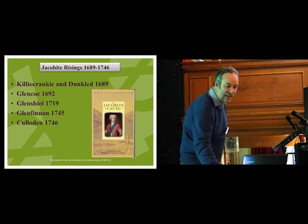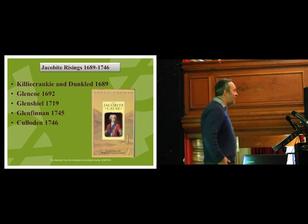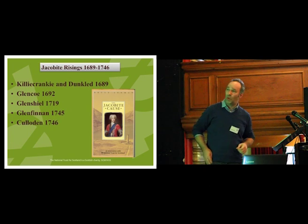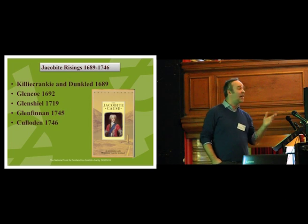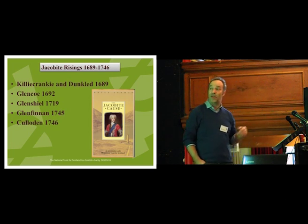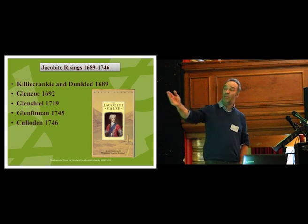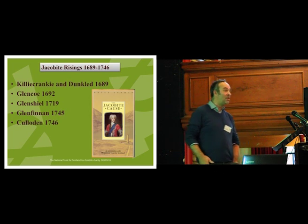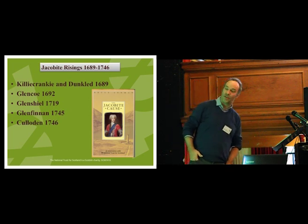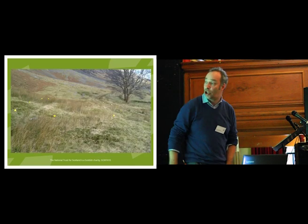More recently, in terms of the 18th, 19th century material, if you're an Outlander fan, you can't avoid the Jacobites at the moment. They seem to be everywhere. And there was the big exhibition in the National Museums last year, if anybody went to see it, about Bonnie Prince Charlie's Jacobite risings. Of course, the Trust has quite a number of different properties in its care: Killiecrankie and Dunkeld, Glencoe, the Battle of Glen Shiel, the Glenfinnan Monument and Culloden, to name just the ones that are generally related to battlefields. And this year we'll be doing some further excavation work in Glencoe.